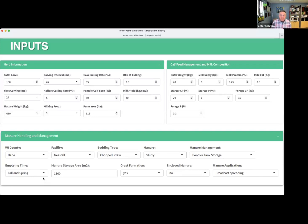And then we also define, this is very important, as we found out, part of the research has been as well to test different scenarios, the emptying time. So if it is emptied only in spring, only in fall, I'm talking about the pond or storage of the manure, that will make a huge difference from the environmental standpoint of the dairy farm. The storage area, obviously, if there is a crust formation, and if the manure is enclosed or not, will make a difference as well, and how the manure is being applied to the fields.